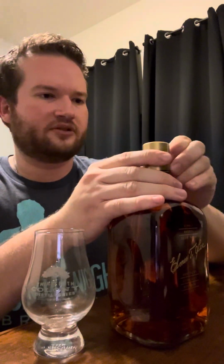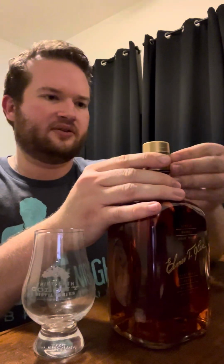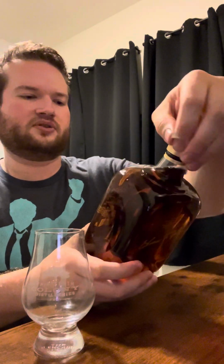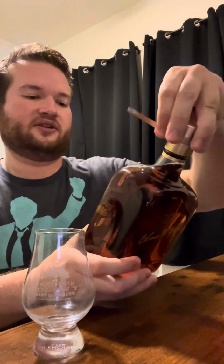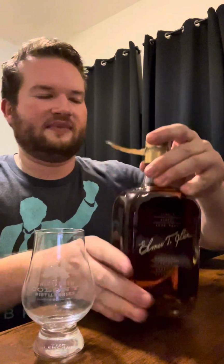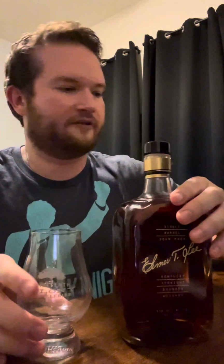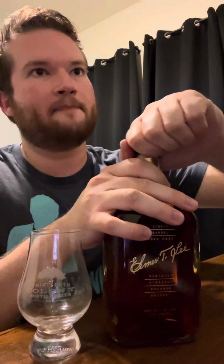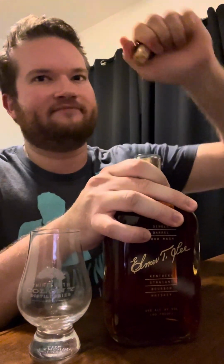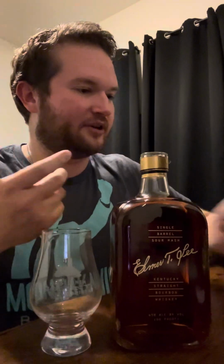There's not a really great description of what this is supposed to be. It's a pretty straightforward bourbon anyways, so it doesn't need anything fancy on it, but it just says, Elmer T. Lee produced some of the finest bourbons ever bottled. This single barrel bourbon is a tribute to him. That's pretty cool. So, very nice of them to do that. Fun stuff. So, we'll pop this guy open. Pretty good. A little light pop, but it's pretty solid right there.